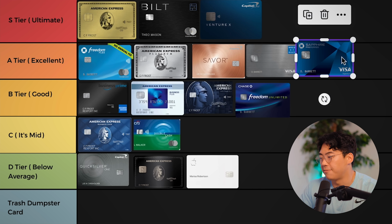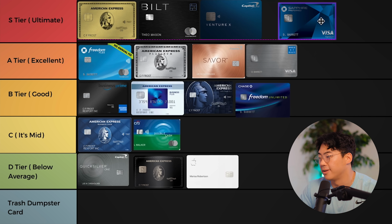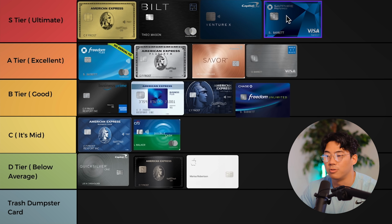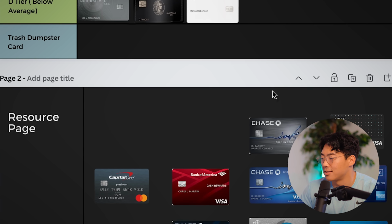Not terrible. Chase Sapphire Preferred with that new welcome bonus offer, 80,000 points, or if you go into a branch and you get 90,000 points and no annual fee, that becomes A tier or S tier. The great thing about this card is you can also downgrade it if you do not want to pay that $95 annual fee. But if you can't commit to an elite travel credit card, this is not bad as well. So why not? Yeah, let's throw it into the S tier. I think it's pretty solid.